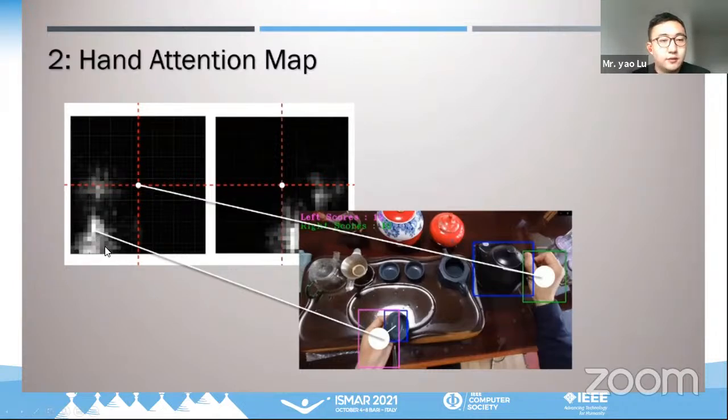This is the heat map. It indicates the frequency of the attention hand of the left hand. So when we normalize your right hand to the center of the image, we draw a dot on the left hand. We can see this is the distribution of the left hand when it's being attention. Similarly on the right hand. So actually this attention map has a conclusion. When you're doing something, the hand closer to you is always the one you have more attention on.